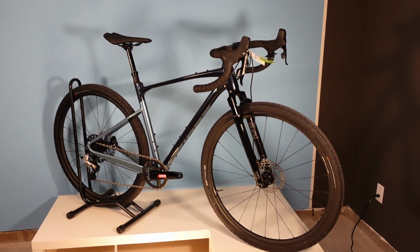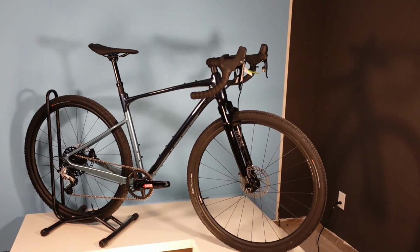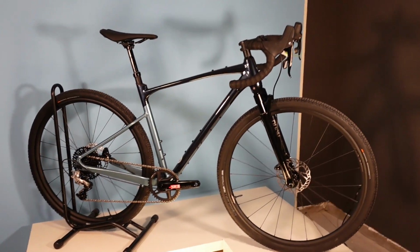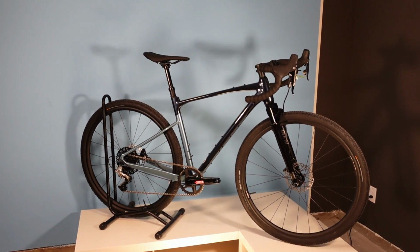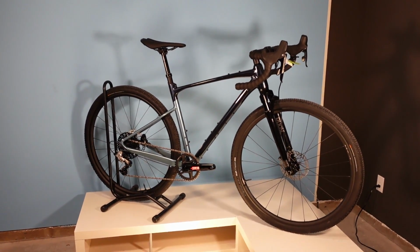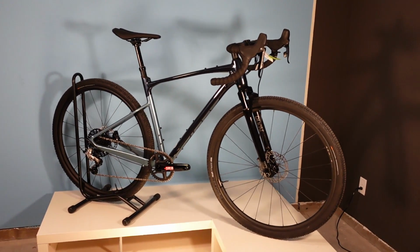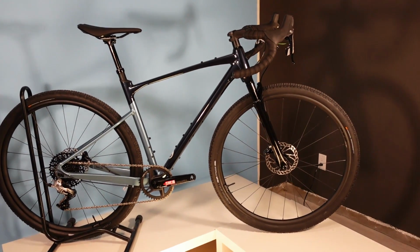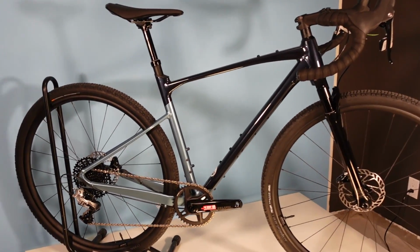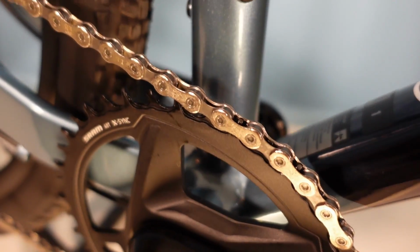But from my begging of our local rep about this, he said, if you want rigid, get a Revolt. If you want suspension, get the Revolt X. And if you want 2x, there's probably something wrong with you because 2x sucks. He didn't say that. I say that. I am the hater of 2x drivetrains. After many, many years of adjusting and living with front derailleurs, one of the happiest days of my life was when 1x was invented and perfected.